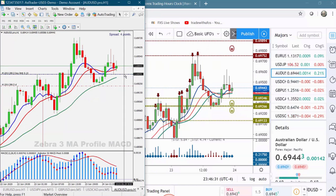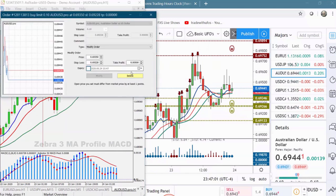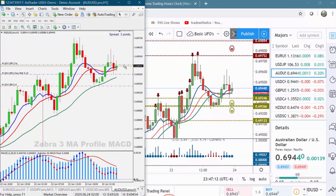So now I can measure for my T1. That's just 12 pips. So let's go ahead and see what 12 pips looks like. Wow, that's not too much. Yeah, right about there. So I get in modify and take profit, push that up, and move it right up about there. There we go.